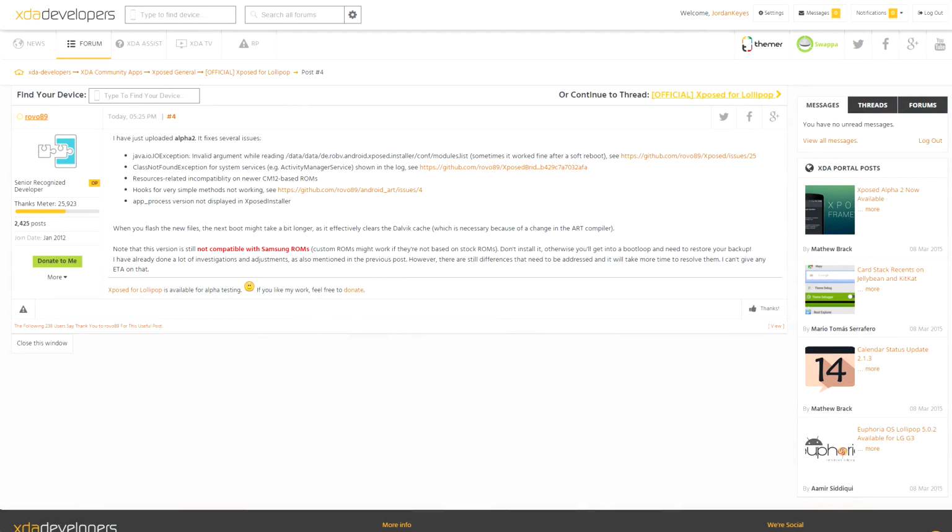The second alpha for Xposed for Lollipop became available this weekend. It comes with a decent list of bug fixes, but keep in mind it is still not compatible with Samsung ROMs or custom ROMs based on Samsung ROMs. Links are available in Rovo89's forum thread, of course.